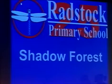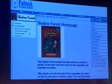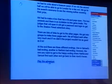The Shadow Forest project was an enjoyable project that we did based on the book Shadow Forest. It was for the Nestle Children's Book Prize, and that was our entry to the competition. It was really, really fun.